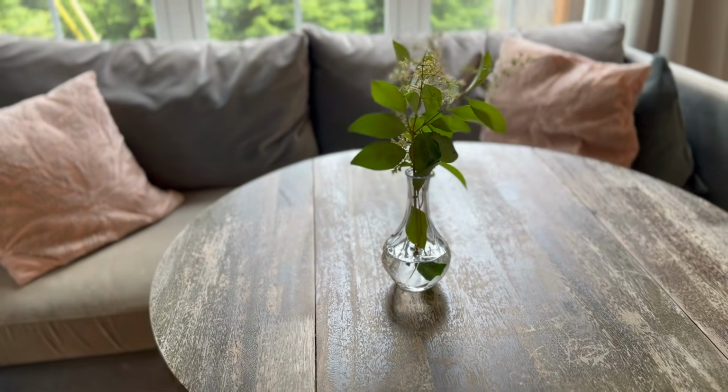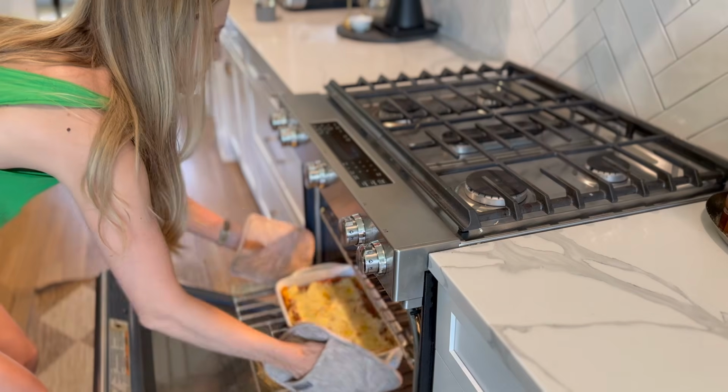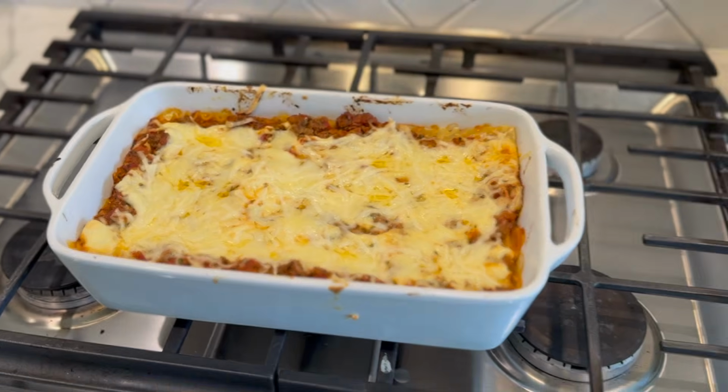I really thought we would have leftovers for lunch the next day, but everyone went back for seconds. It really is so good.